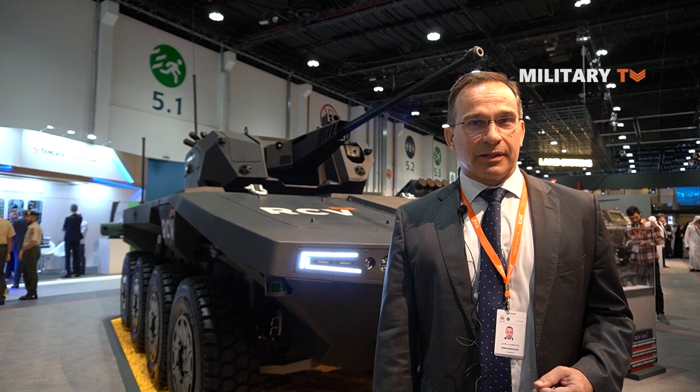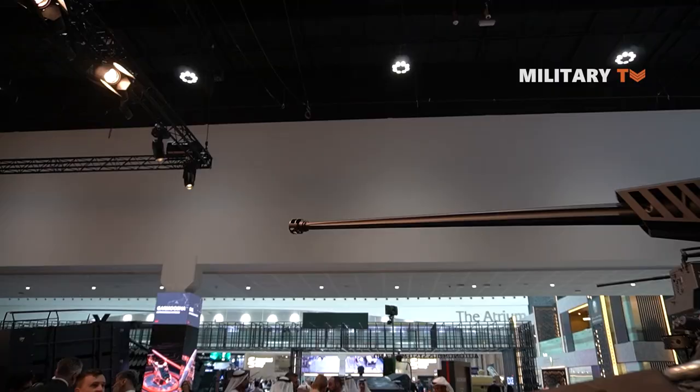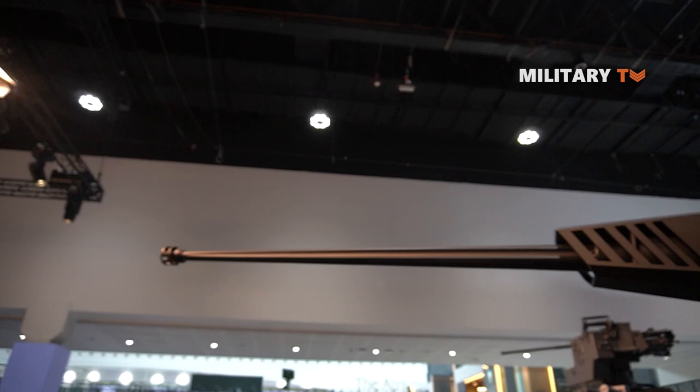This one over here is a concept that we're doing. Of course, with Edge now playing a major part in the unmanned area, and also having a strong unmanned presence at the show, this is our contribution from a vehicle point of view. So as you can see, it's an 8x8 vehicle. On top of it, we have a 30 millimeter remote weapon system.